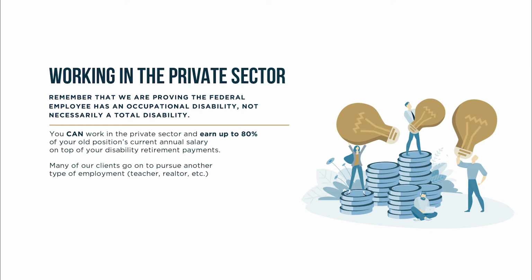So we have a ton of clients who go on to pursue a new career in teaching or real estate or many other things. And one thing that's really important to remember about this benefit is that it is for an occupational disability, not a total disability, which means you can't perform your current job, but that does not mean you can't perform other work. Right. And as you said, you can make up to 80% of what your previous federal position is paying. Currently, yes.